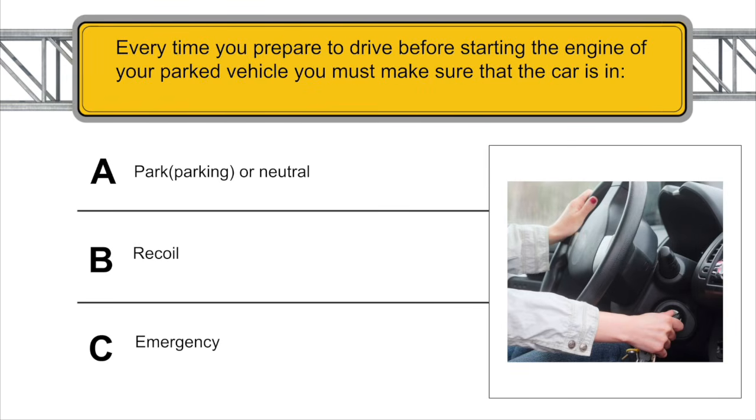Every time you prepare to drive, before starting the engine of your parked vehicle, you must make sure that the car is in park, P for park, or neutral.